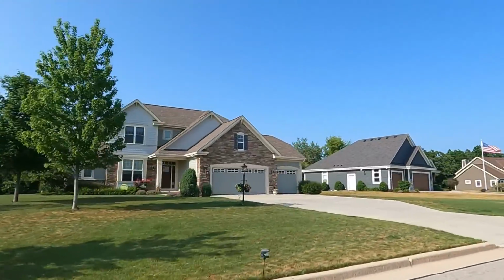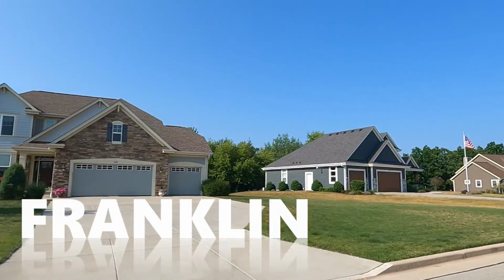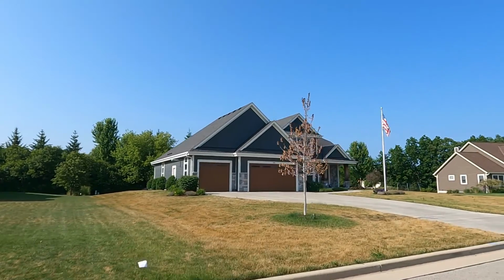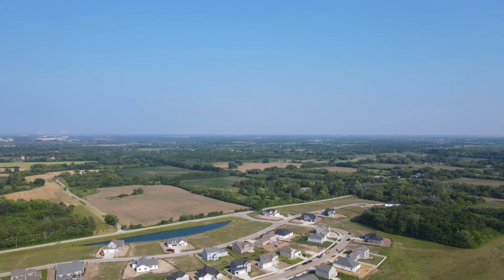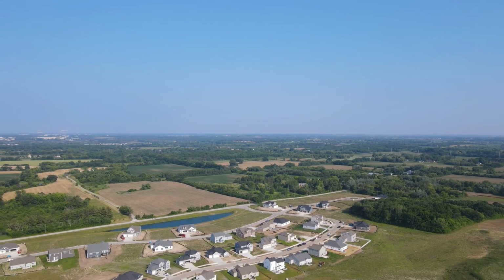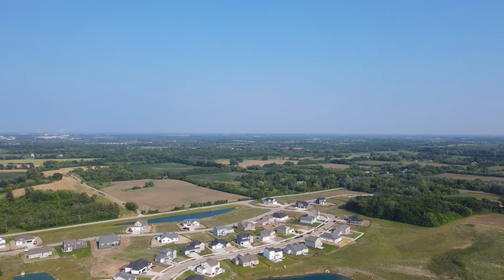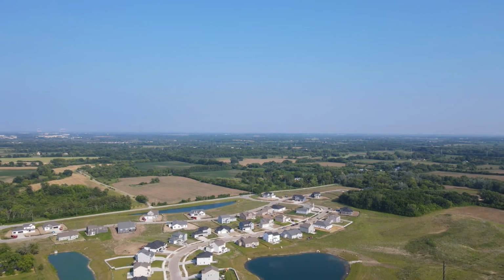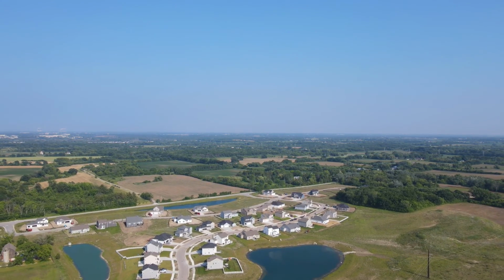And finally, we're getting to Franklin. Franklin is home to about 37,000 people, so about the same population as Greenfield, but with much more land. In terms of size, Franklin is more than twice as large as the other 3 combined, and a lot of that land is still agricultural and offers plenty of space for future development.